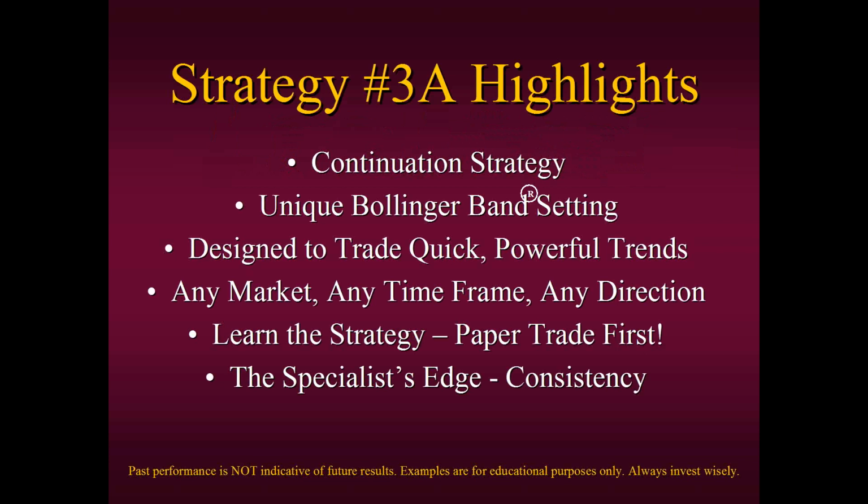The edge here with this method and with all of our methods is consistency. Consistency is an awareness that you will have losses. That's okay. But a consistent method is one that's able to recoup those losses.